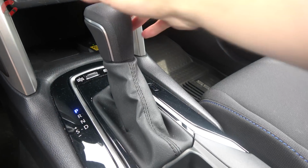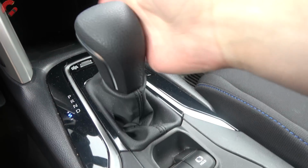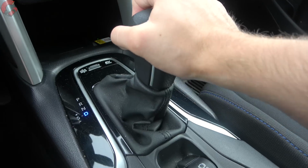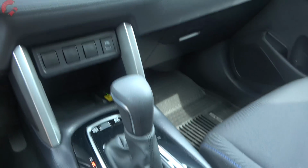Now, pulling back here to the shifter, nice traditional style unit. Just pull back for drive. You can bump over here to the left if you want to shift through some simulated gear changes. Of course, no paddle shifters on the steering wheel though.